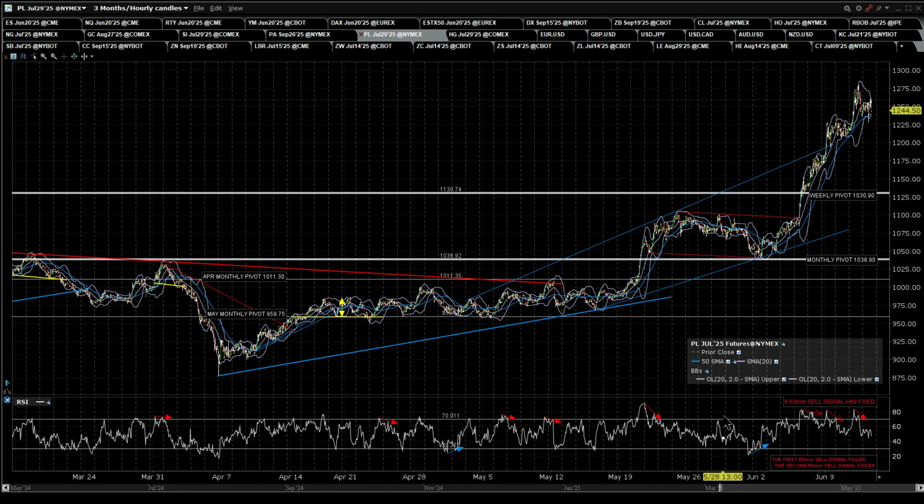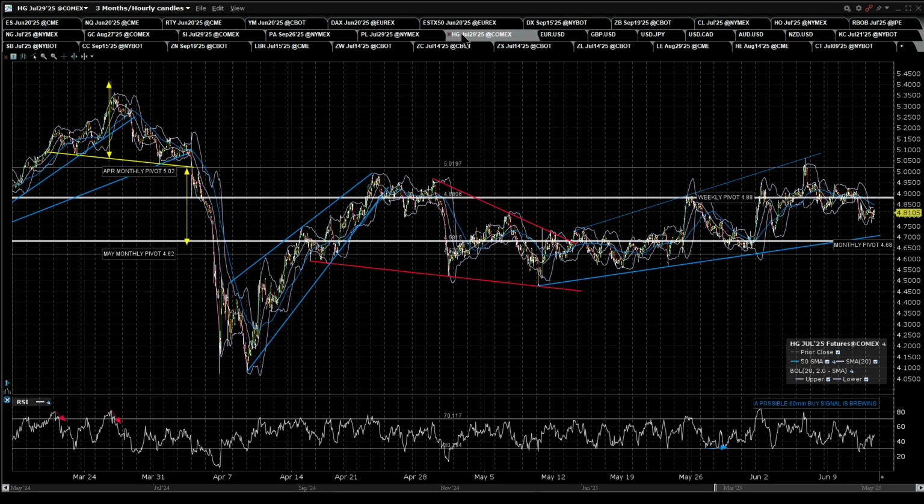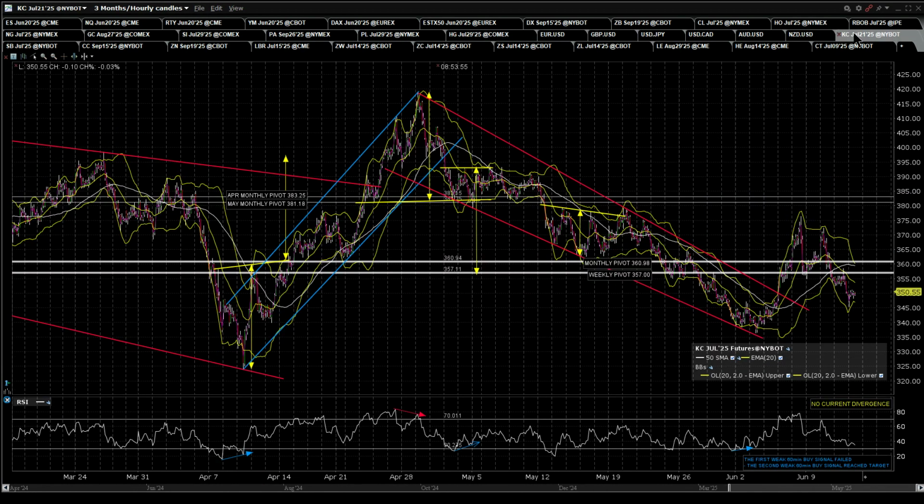Platinum, we've had a third 60-minute sell signal fixed. Not too exciting as the last two failed, and this has been a very strong trend up. This looks like a potential bull flag forming as well. HG hasn't quite made it to the support here, and we've got a possible 60-minute buy signal brewing here too. This could as well be a bull flag, so we'll see. All right, there's not much to see on the currency pairs this morning.